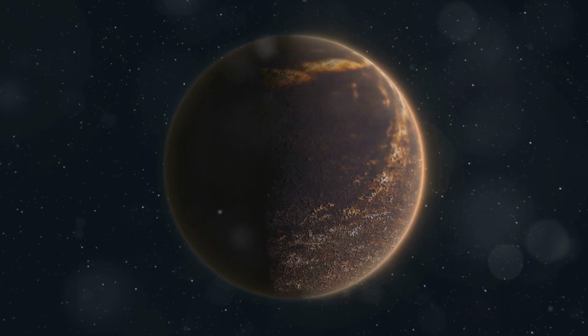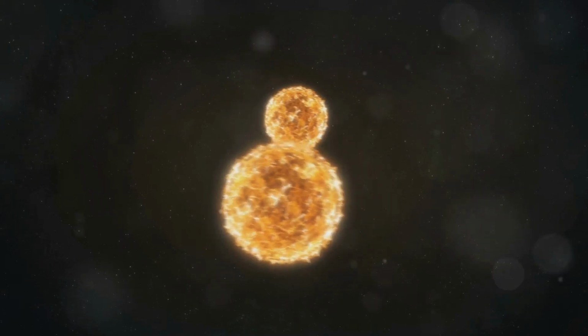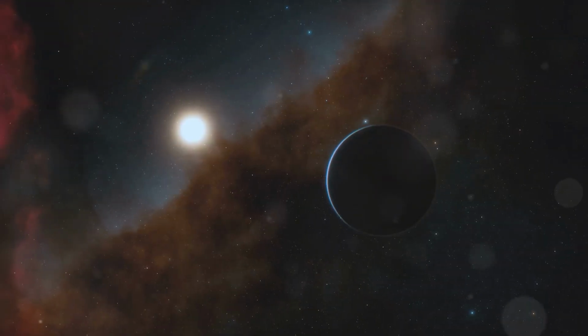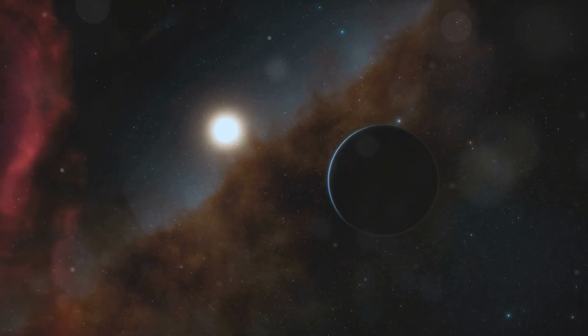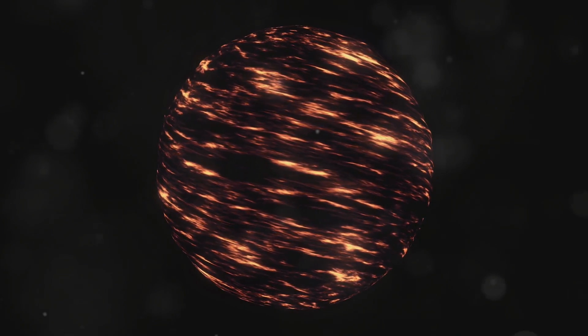Our next destination takes us to a slightly different kind of star system, Luhman 16. This system is home to not one, but two brown dwarfs. Brown dwarfs are kind of like the awkward middle child between stars and planets. They are bigger than planets, but not quite big enough to sustain nuclear fusion in their cores like true stars. Thus, they are not true stars.